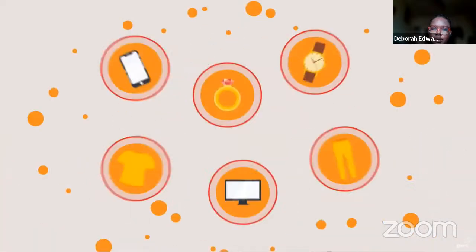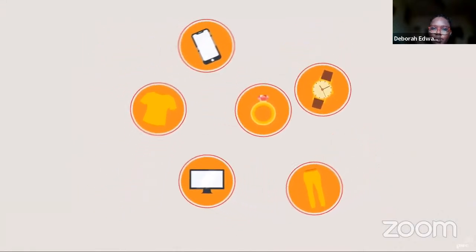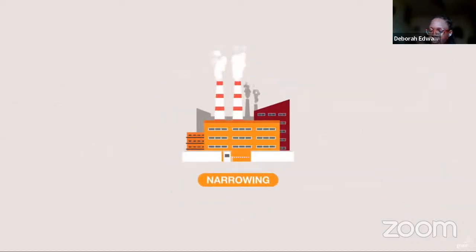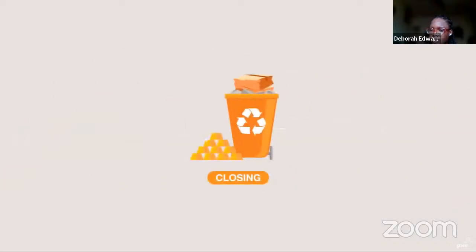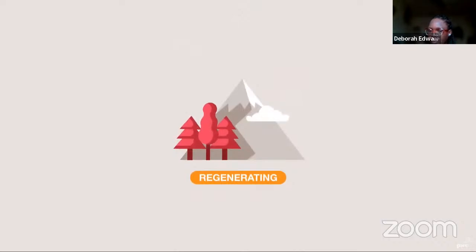This is achieved by minimizing resource inputs and waste, emission, and energy leakage of products over time using 4 distinct strategies: narrowing, closing, slowing, and regenerating resource loops. These strategies are outlined as narrowing, decreasing material and energy use per product; closing, ensuring both production material and resources and the finished product can be and are recycled; slowing, consuming less and using products for longer over time; regenerating, cleaner loops and organizations contributing to leaving the environment in a better state than how it was found.